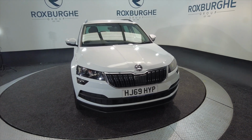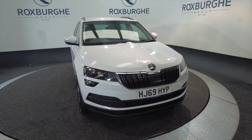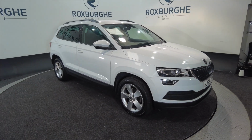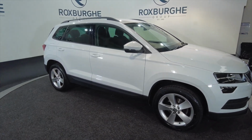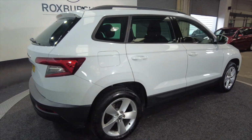Today we're showcasing this SKODA KAROQ SE TSI petrol on a 2019 plate. This 6-speed manual, you're looking at around about 42.2 miles to the gallon. As you can see, it's got alloy wheels, it's a 5-door with roof bars. Really popular cars here at Roxburghe now, these.